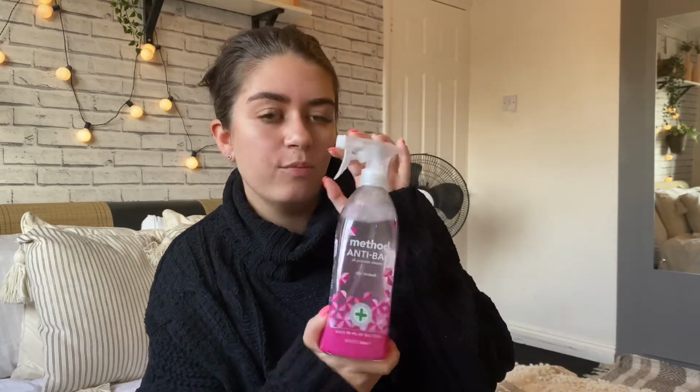I've had, I think, a passion fruit one before, which was nice. It might be a bit more fruity, but these are amazing. The next product you can use in any room. I use it in the bathroom, on all my surfaces, and it's the Method Anti-Bac All-Purpose Cleaner in Wild Rhubarb. Now, literally everyone in the world I think has this.